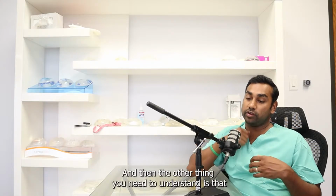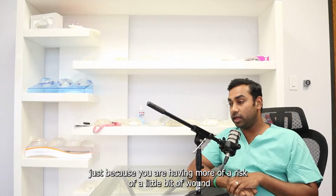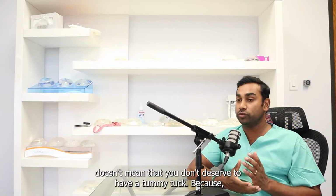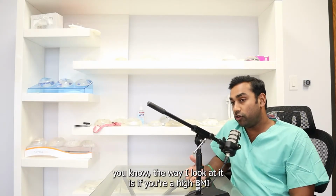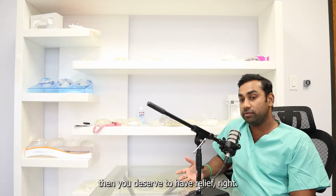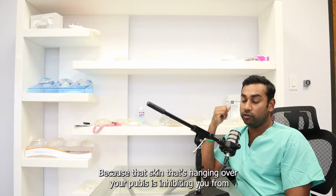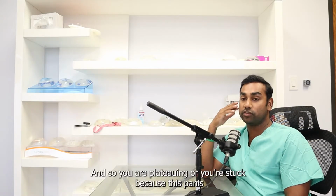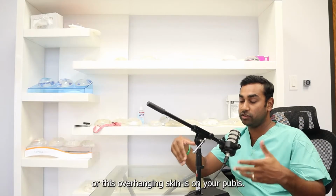And then the other thing you need to understand is that just because you have more of a risk of a little bit of wound infection or a little bit of a fluid collection from a high BMI doesn't mean that you don't deserve to have a tummy tuck. Because the way I look at it is if you're a high BMI and you have a lot of skin hanging over your pubis, then you deserve to have relief, right? Because that skin that's hanging over your pubis is inhibiting you from wearing your clothes properly. It's inhibiting you from exercising and getting to that next weight class. And so you are plateauing or you're stuck because this pannus or this overhanging skin is on your pubis.